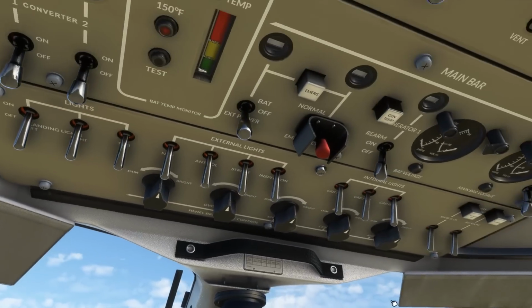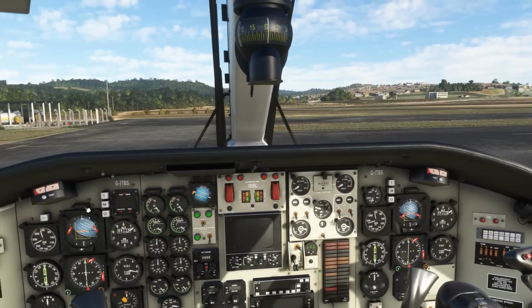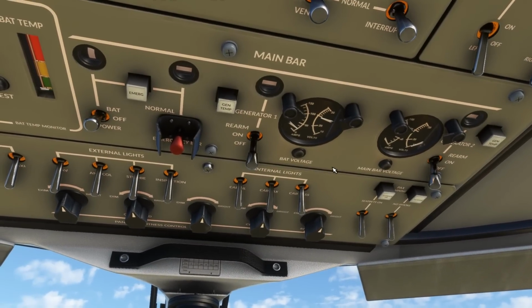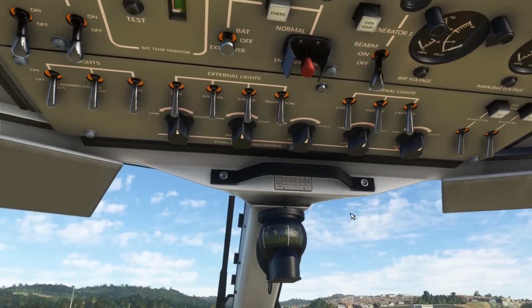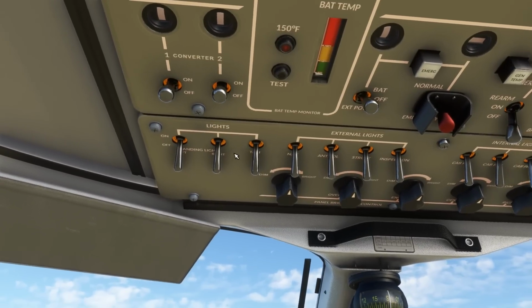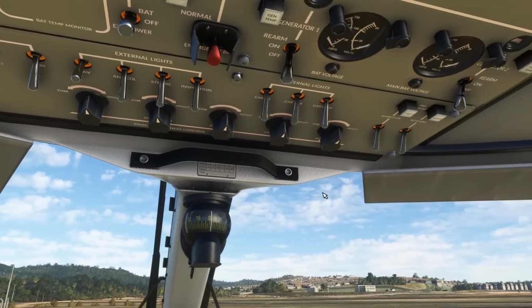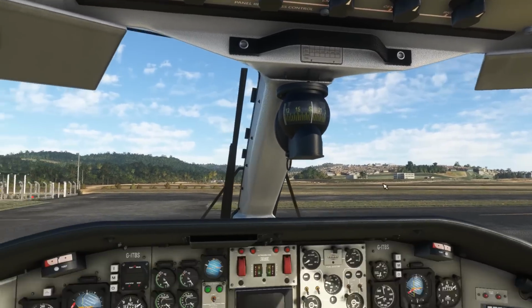Starting then with the battery master, it can go on. Just cancel the master warning. And checking the battery voltage, currently up there just below 25 volts. The left and right converters can both go on. Nav lights, we'll select those on. Passenger and cabin lights are set as required. We'll just take the seatbelts and the no smoking signs on there as well.